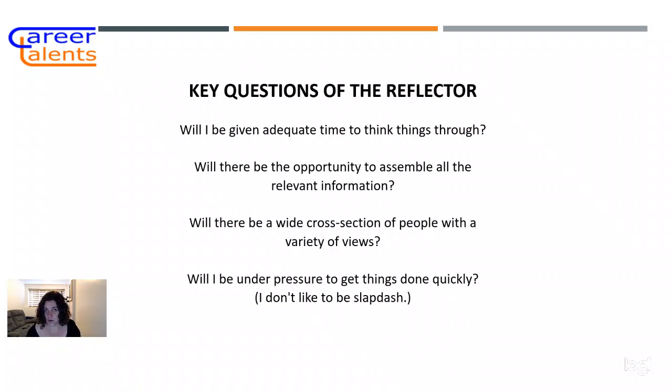A key question to ask if you're a reflector: will there be a wide cross-section of people with a variety of views that I can pull from? Will I be under pressure to get things done quickly? This is a key one. Reflectors don't want to be under pressure to do things quickly. They don't want to be slapdash. They want to make sure what they're doing is correct. So a job that makes them move fast before they're ready would not be fulfilling for a reflector.